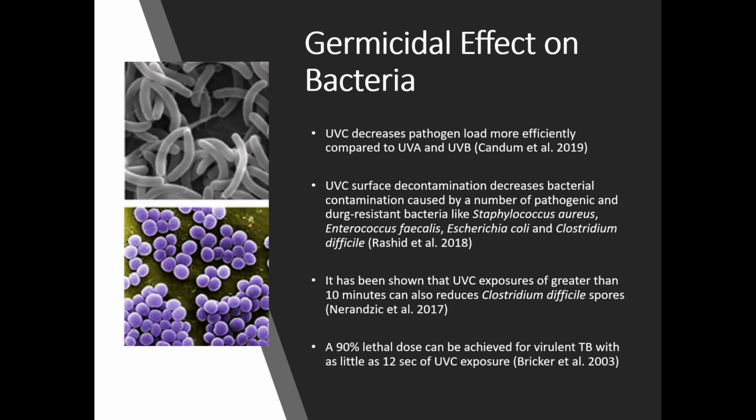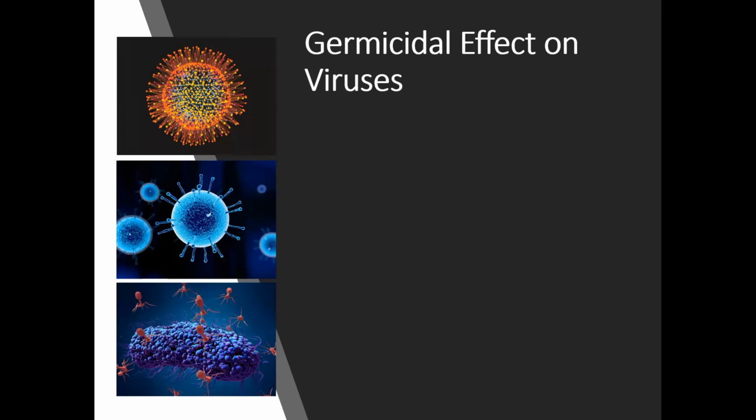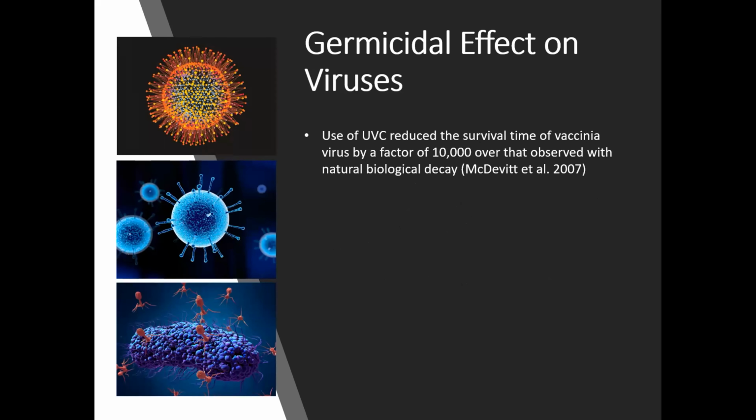Also, the greater than 90% reduction can be achieved if UVC is used against virulent TB. This is another study that I am showing you here with as little as a 12-second exposure. In case of viruses, it has been shown that UVC can reduce the survival time and rate of vaccinia virus by a factor of more than 10,000. Now, the vaccinia virus is very similar in structure and in function to the smallpox virus.